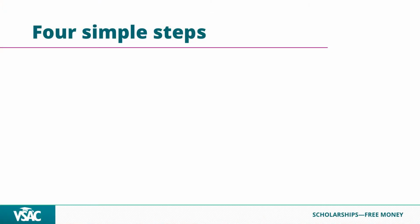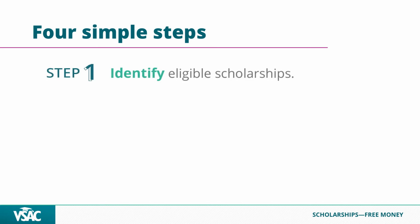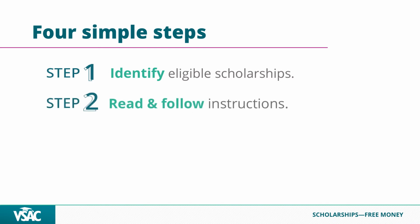There are basically 4 simple steps to this process. 1, you want to identify those scholarships that you're eligible for. And then step 2 is you read and follow the instructions. This is very important. Scholarships are competitive. If you miss something and they require something as part of this process, that could get you eliminated from that competition. So definitely follow those instructions. I saw a scholarship not too long ago that said, "We require up to 2 recommendations for this scholarship. If you send 3, we will assume you can't read directions and you will be eliminated from the competition." So they came right out and said it.